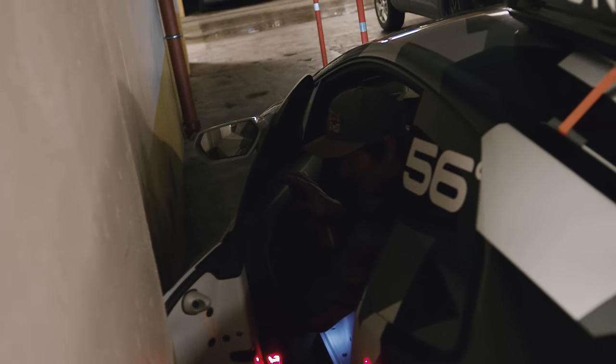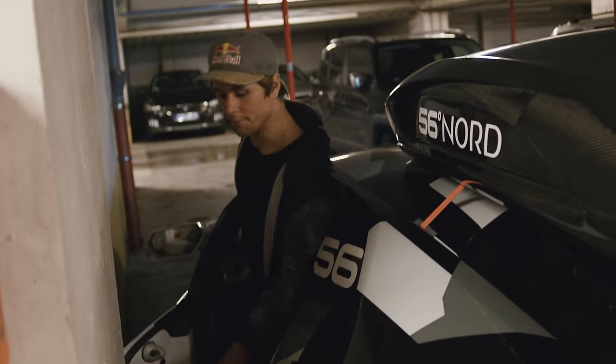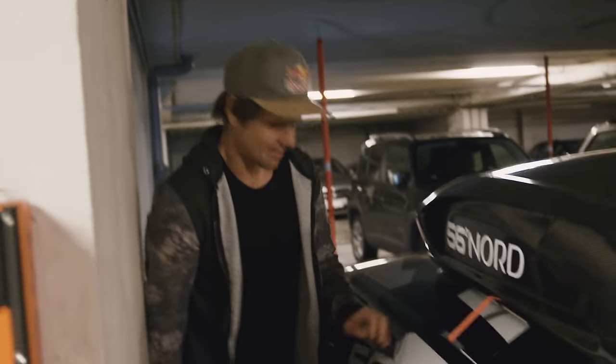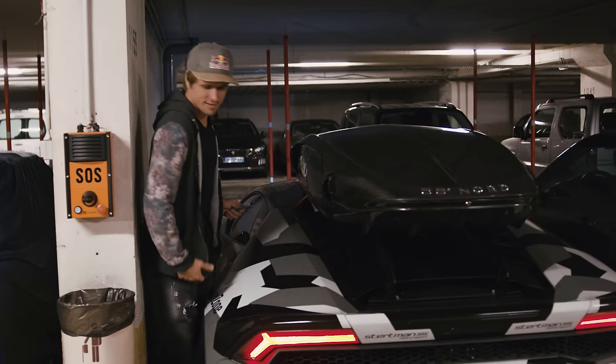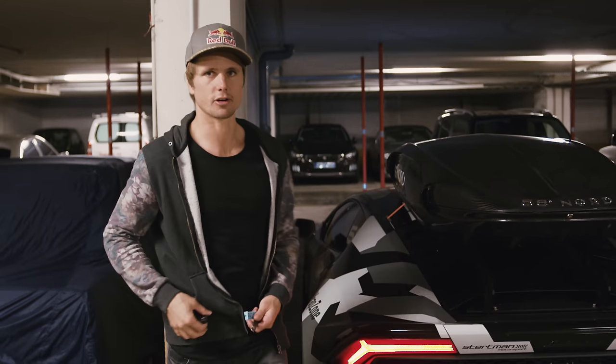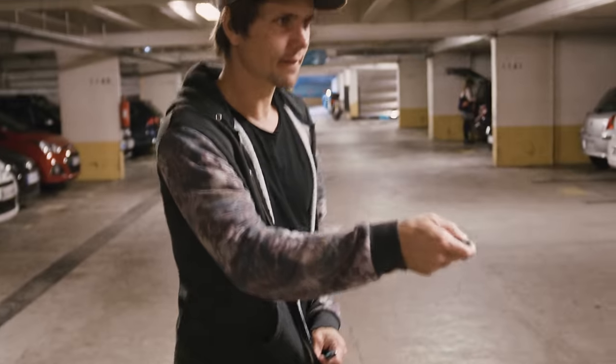How are you going to get out? I'm going to have to be real thin. Nice work. So nice to have a car in Monaco. It does make a difference to live in Monaco and have a car, because then you can just go to Cannes and look at wraps.